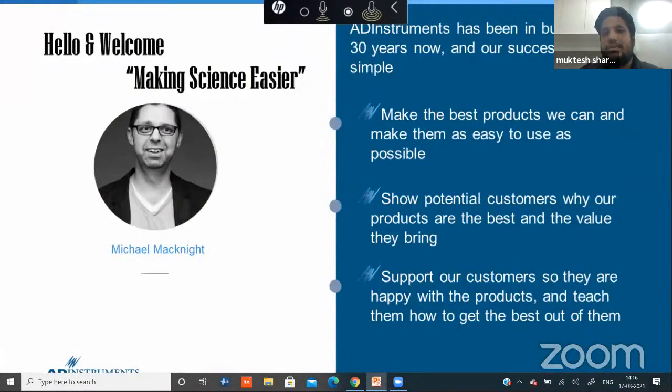Before that, I'll give you a brief introduction to ADInstruments. ADInstruments has been serving globally for the past 30 years. We have global offices, and for 30 years we have been in association with different researchers and educators for their research in different universities abroad as well as in India. Our motto is always making science easier.